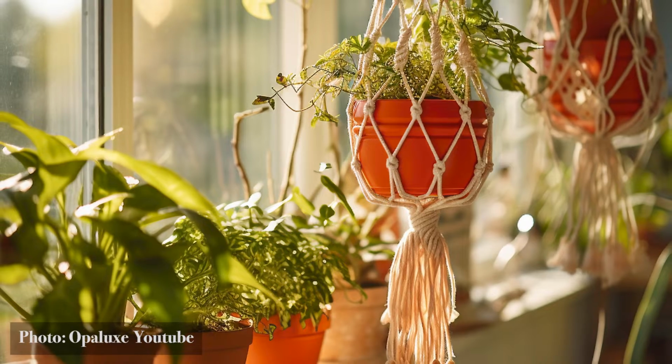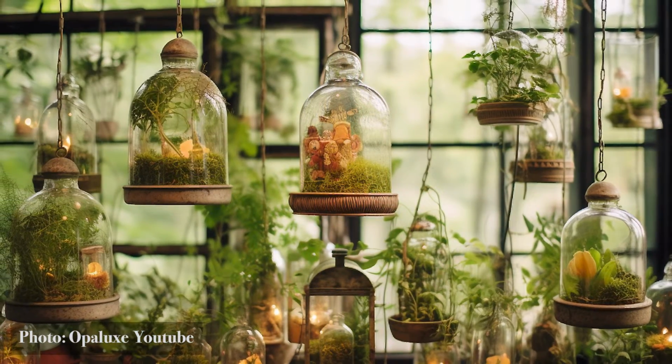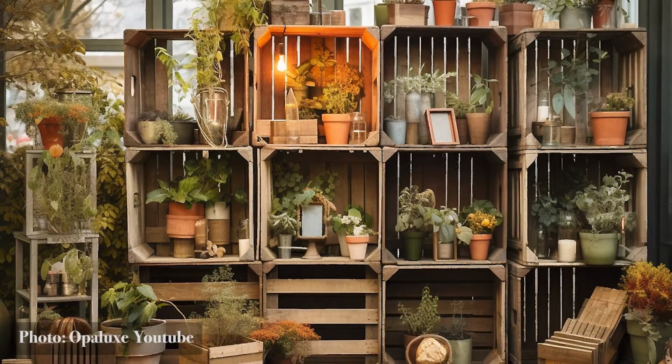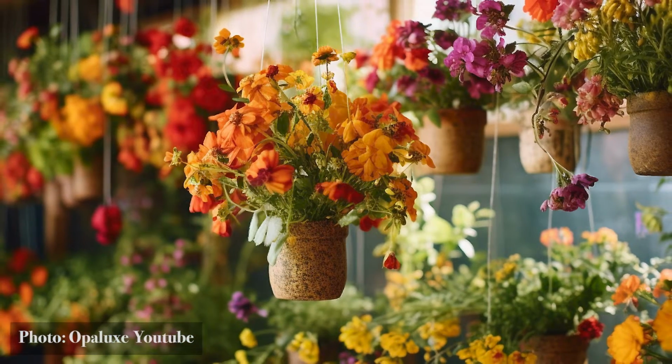Explore macrame plant hangers, hanging terrariums, or repurposed buckets as unique vessels for your greenery. Mix and match to create a visually stunning and space-saving decor option.